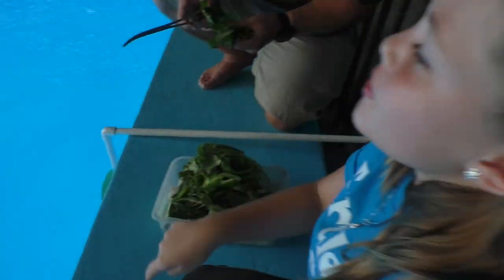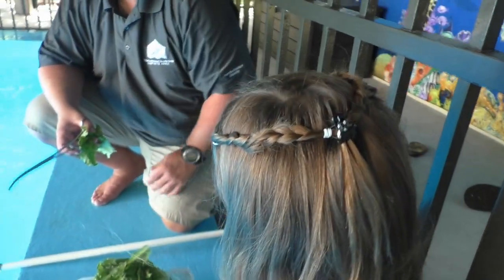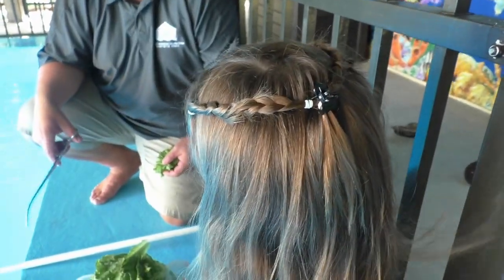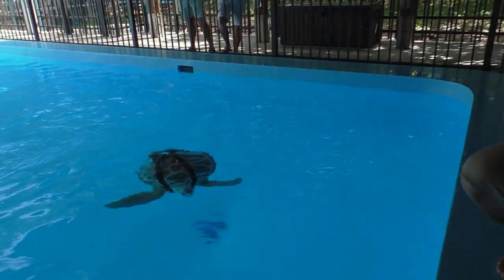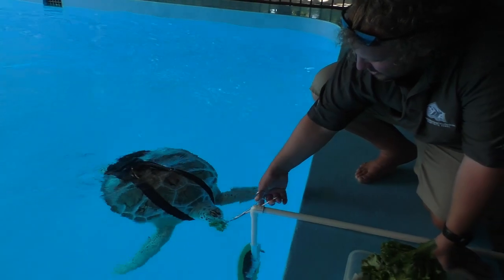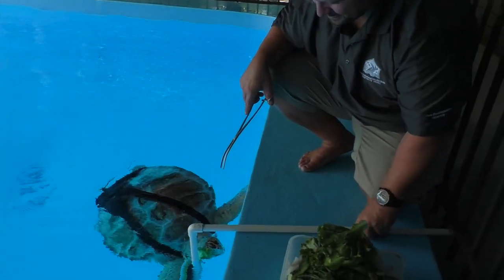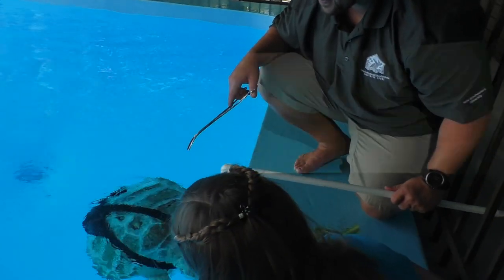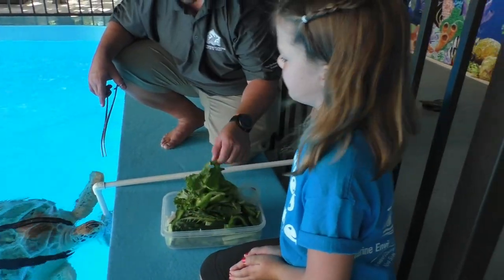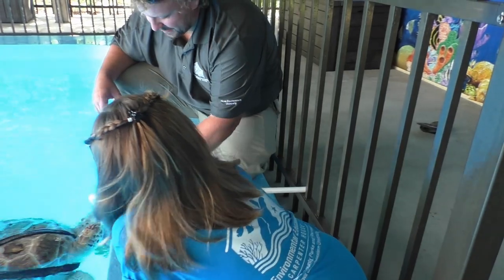Can she use her back fins? She usually could, but because of her injuries, she doesn't use her back fins very well. She's got some paralysis where she can't use them. She moves them a little bit here and there, but not nearly as well as she used to. That's also why she doesn't steer as well as she would like to.